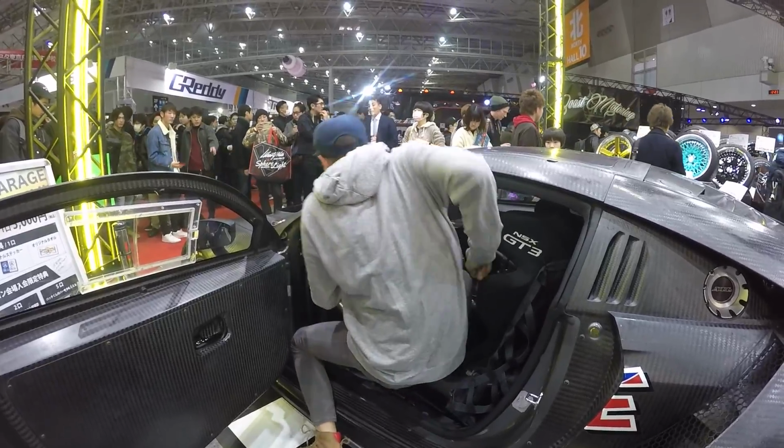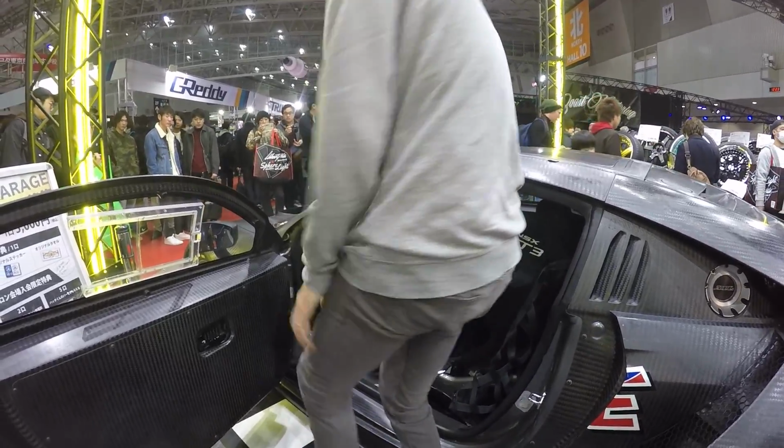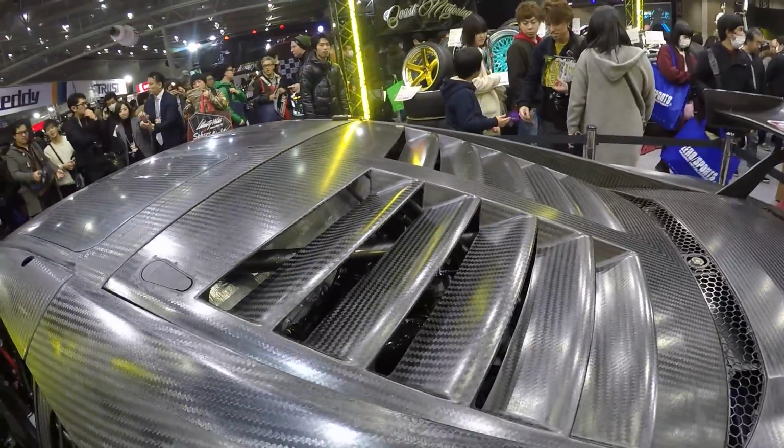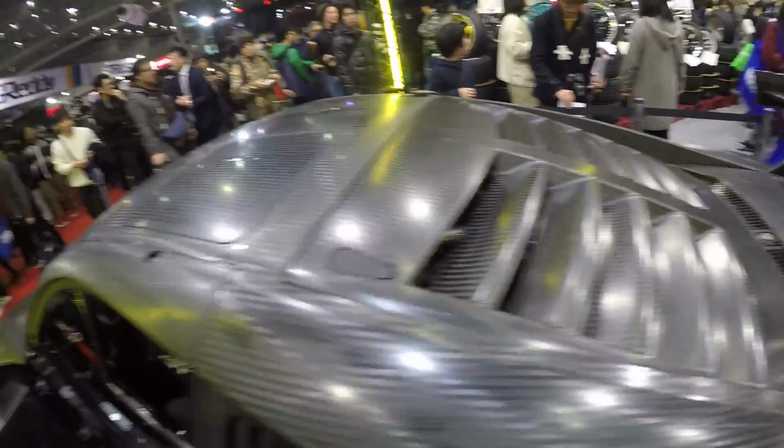Too tight. Look at all the carbon fiber that I was talking about. It's just so cool. Maybe one day we can organize to drive this on Fuji Speedway or Tsukuba 2000 or something, but this thing is just, man, that was a dream to get in there. Thank you so much, Upgarage.